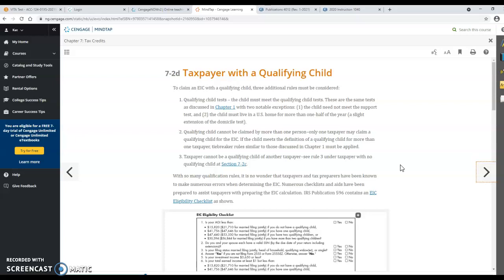So you can take a look at these. They're the same, except the child doesn't need to meet the support test. So in the dependency, the qualifying child dependency, it says if the child can more than half support themselves. And the child must live in the U.S. home for more than half of the year, a slight extension of the domicile test. So if the child can pass those, except for these couple of things that are different, then you can go ahead and say that this is a qualifying child.